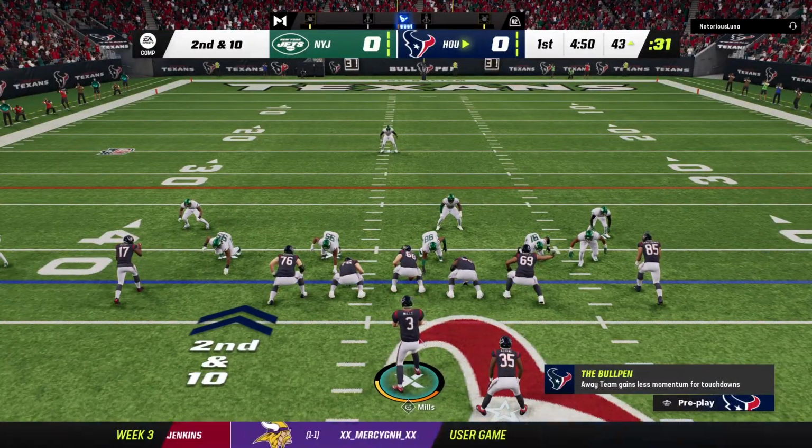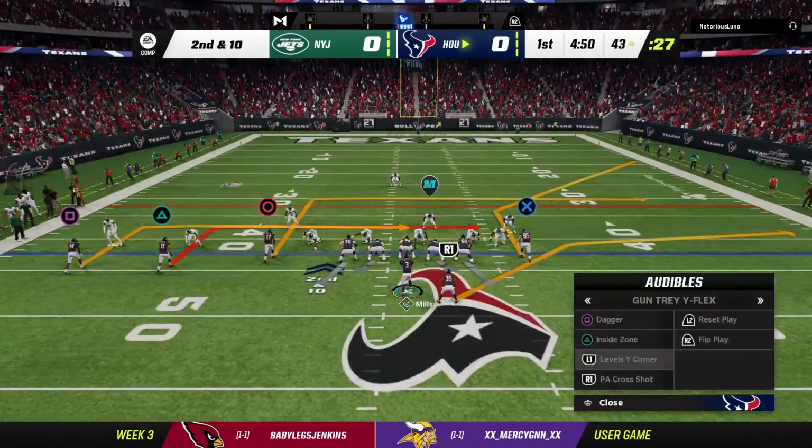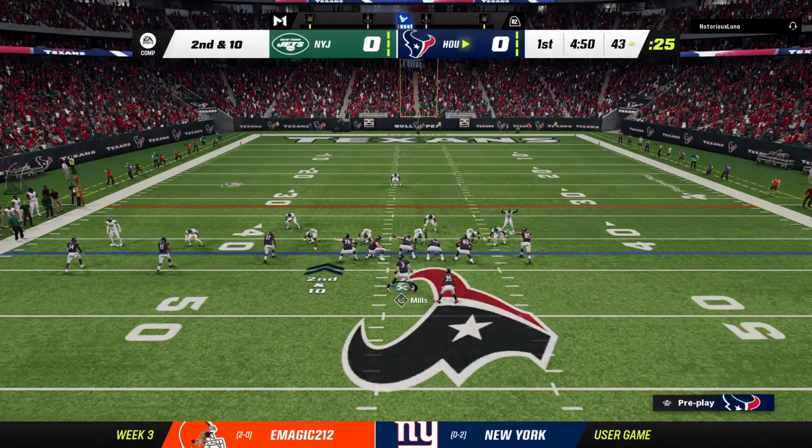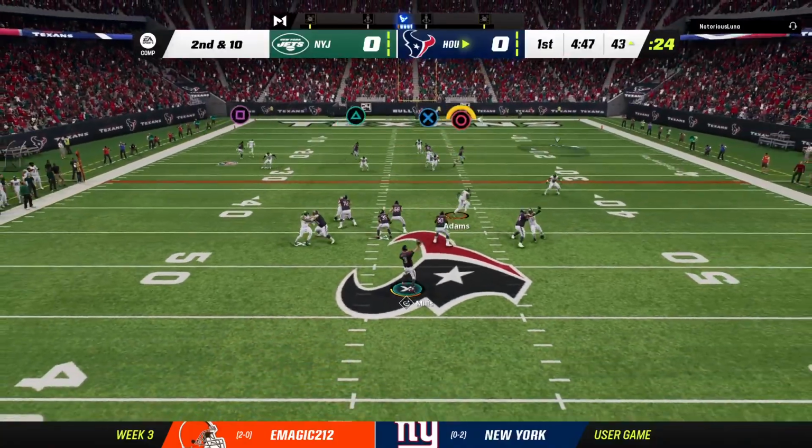Come through with another one here, and you have them staring at a 3rd and long, and that puts the defense in a position to dictate to the offense. They go play action. Mills.